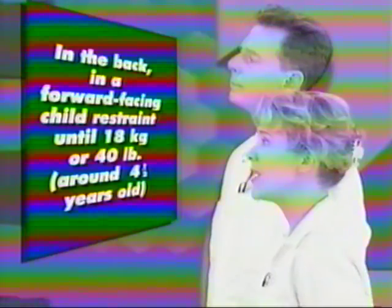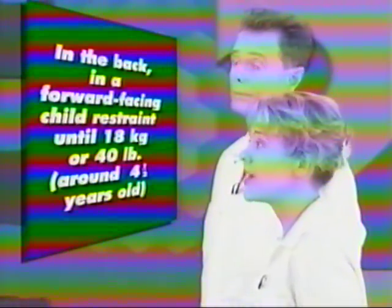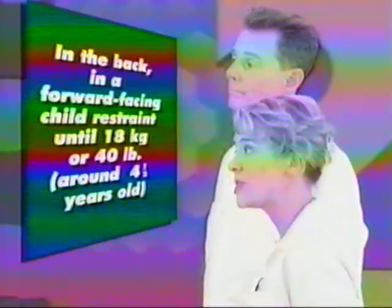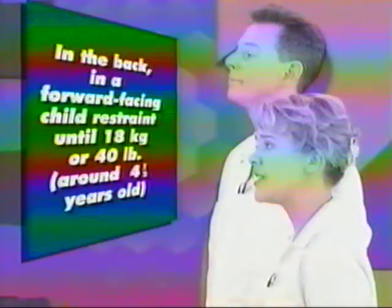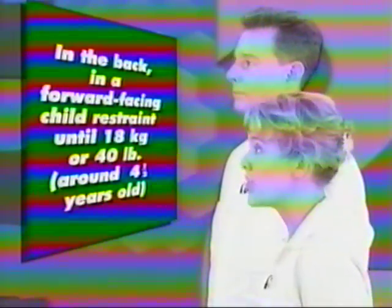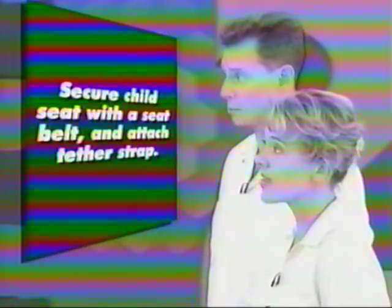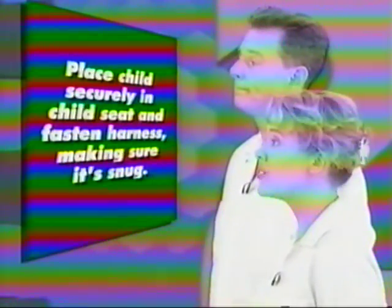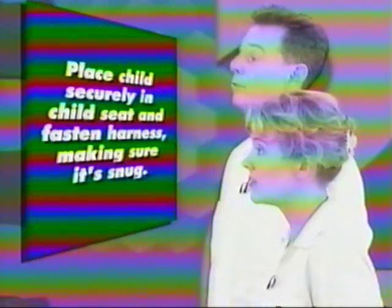Using a forward-facing child seat is easy if you follow these tips. 1. The safest place for your young traveler is in the back, in a forward-facing child restraint until they've reached a weight of 18 kilograms or 40 pounds at about 4.5 years old. Some child seats allow longer use. Check the manual. 2. Secure the child seat with a seat belt and attach the tether strap. 3. Place your child securely in the child seat and fasten the harness, making sure it's snug. 4. No substitutions, no shortcuts.